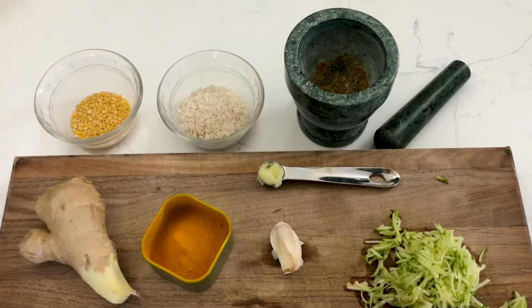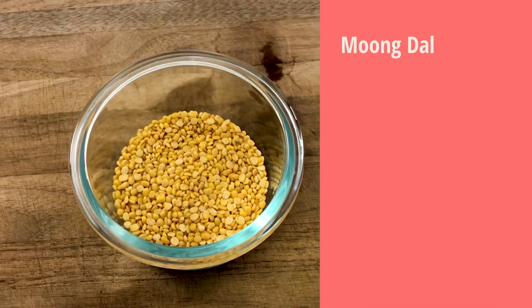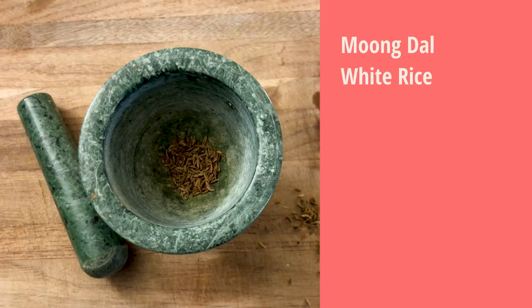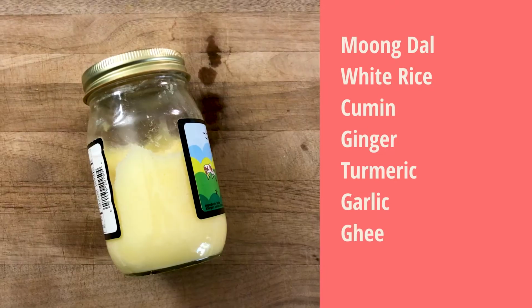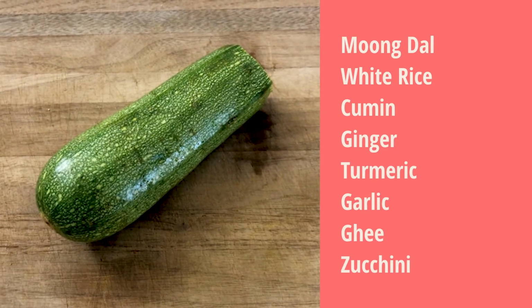So typically, Khichdi is made with lentils, rice, and spices. It can be made with lots of different types of lentils, but the most common type is Moong Dahl, or split mung beans. I have white rice. I have cumin, ginger, turmeric, garlic, ghee, and here I have zucchini, but you can use any sort of grated vegetable that you have around, like carrots or sweet potato, or even something like broccoli.